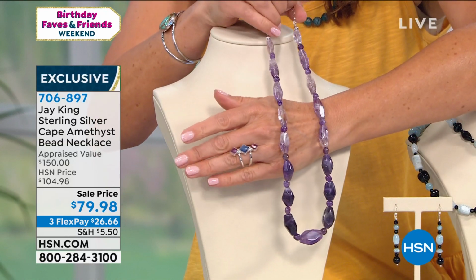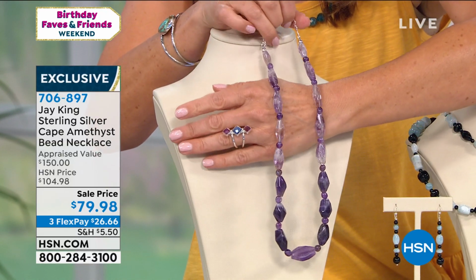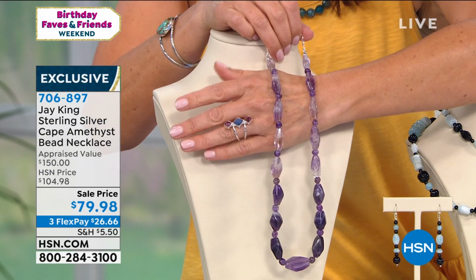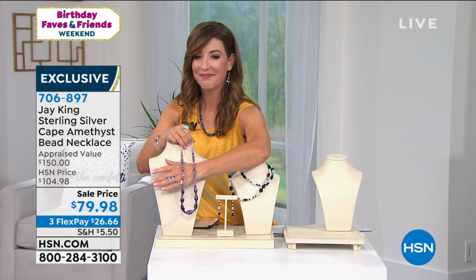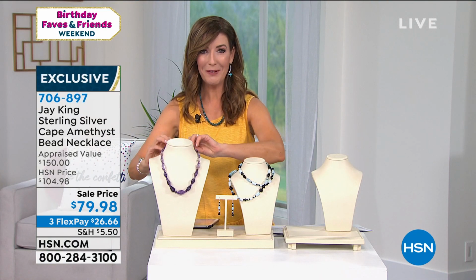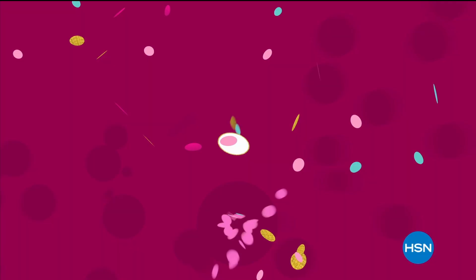I mean, even the cost of the material, even the labor factor on this. It comes with a 2 3/4 inch sterling silver enhancer chain, so it still gives you that ability to move it up a little bit, move it down. But you'll never get a better value. Gotta grab it. We're gonna take a quick break, Jay. We'll be right back at the top of the hour with more birthday surprises.